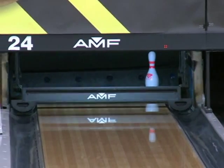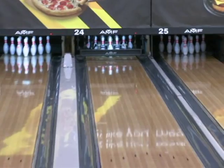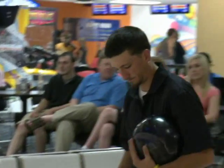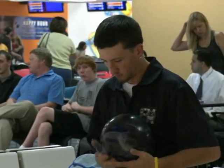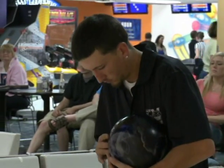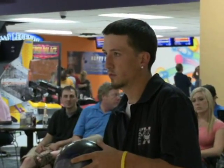And he just misses it right at the tail end. You do not want to do that. Your opponent started off with 2 opens. You've got a strike in the first frame. You leave a 10 pin. You make the spare. You're well in the lead. You miss a spare like that, you just gave Miles Coplan, what's that, the defibrillator? Boom, back to life.